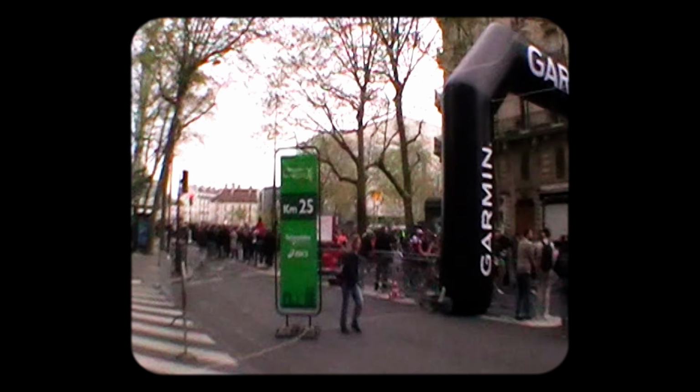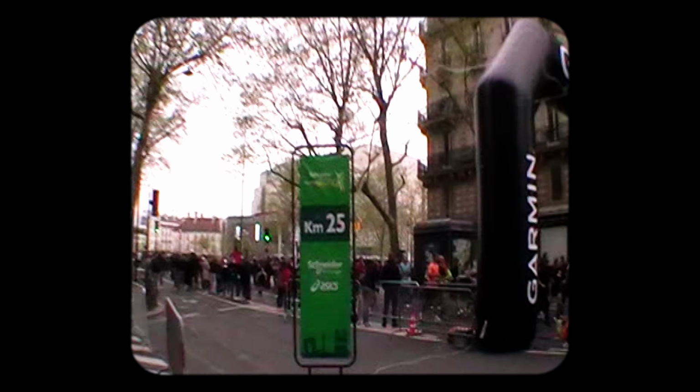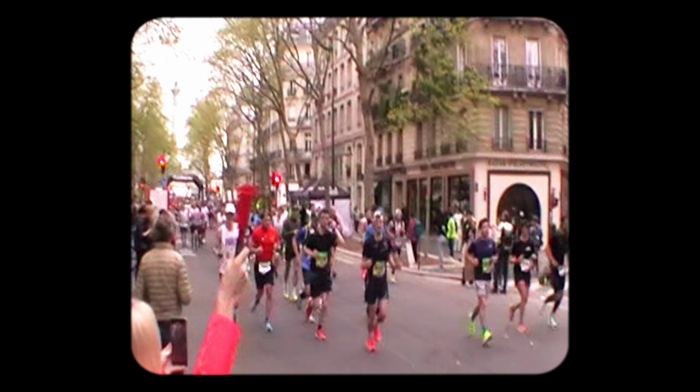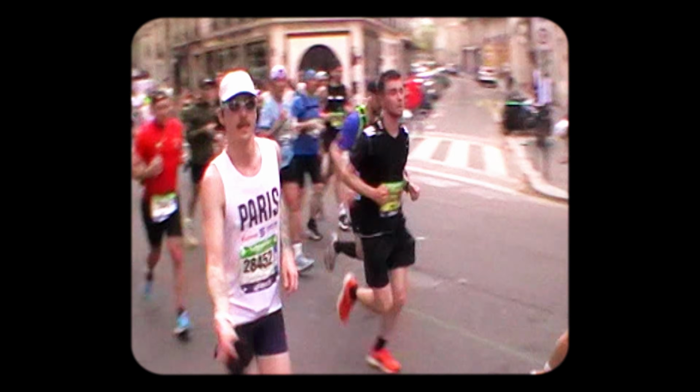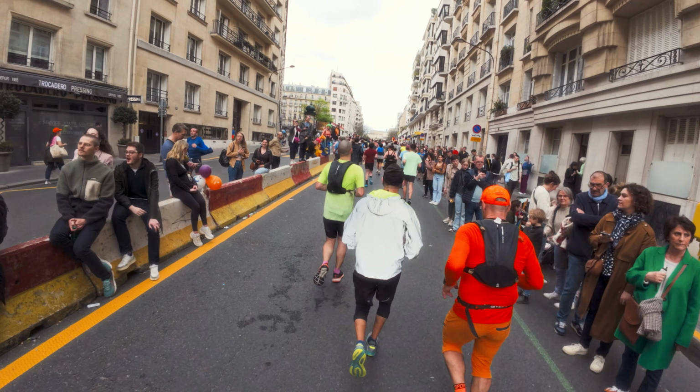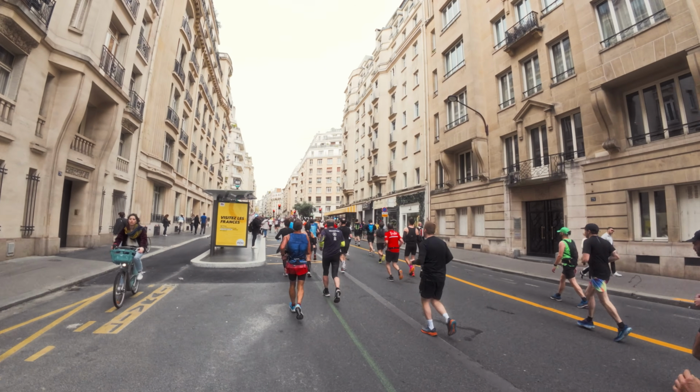So by the 26k mark, I was still feeling good. I had managed to see my parents who had come out to support, and Jade as well, twice at that point. Crowds were good. There was a lot of crowds in the areas where it mattered, a lot of quiet areas as well. I thought, considering that it was the third biggest marathon in terms of participants, I did think the crowds would be a bit busier, but it was still good atmosphere, especially where it mattered towards the back end of the race when you're sort of running through the city in the main area.